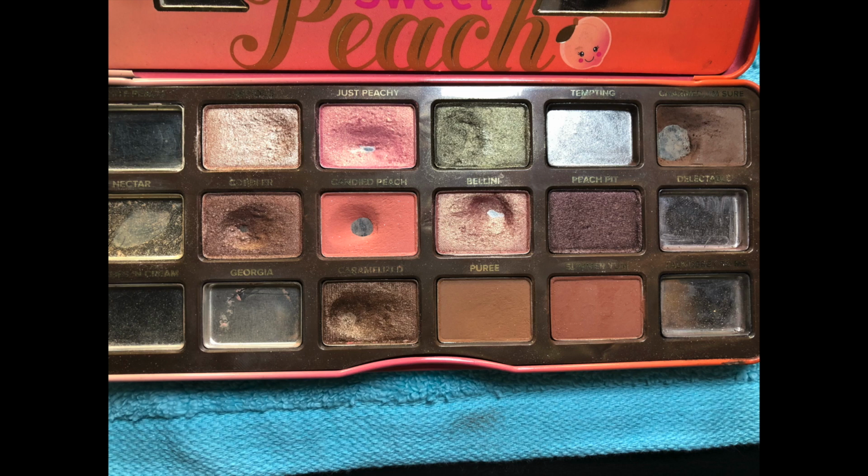Bellini, I used 5 times, for a total of 11 uses. I hit pan on the 11th use. Peach Pit I never used. I didn't use it at all this entire project.